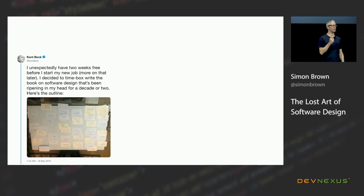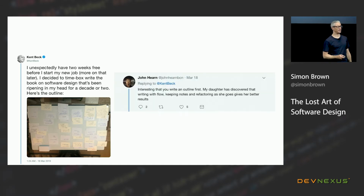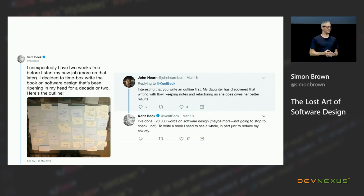And somebody picked up on this, and they said, interesting that you write an outline first. My daughter kind of just writes and does refactoring, which is what he's basically promoting with extreme programming and code, of course. And Kent basically said this in response: I need to see a whole. He wants to get an overview of the thing he's creating, which in this case is a book.